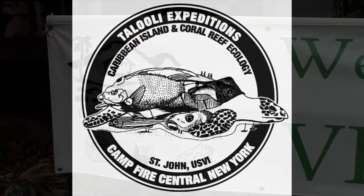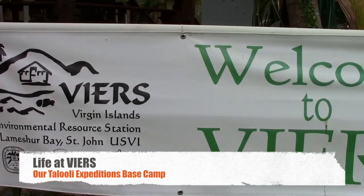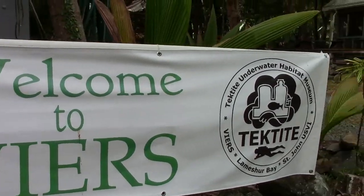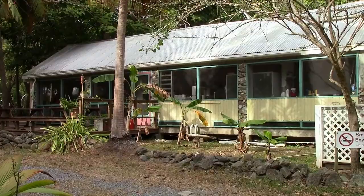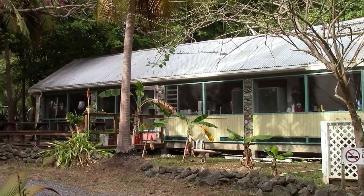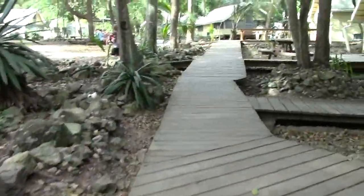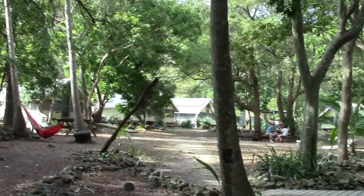The Virgin Islands Environmental Resource Station is the base camp for the Talooli Expeditions trip to the Virgin Islands. The facility was built by the Navy during the 1960s. It is owned by the University of the Virgin Islands. It sits within the Virgin Islands National Park, and it is operated by an independent nonprofit agency. But it is our home, and it's a great place for high school students and college students alike.